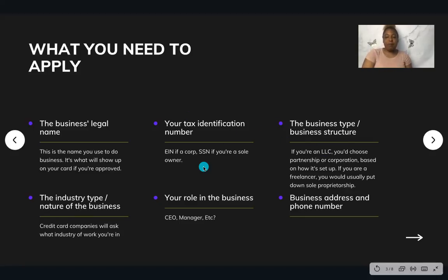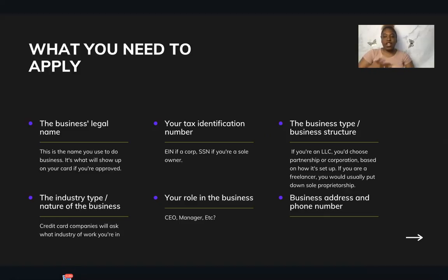Then the business type and structure is extremely important. So whether you're an LLC, a corp, a partnership, a sole proprietor, you have to have that information, and that's based off of how your business was set up, okay? Then credit companies are gonna wanna know what industry or what's the nature of your business. Is it sales? Is it marketing? Is it cleaning? Whatever it is, you're going to want to write that down as well.